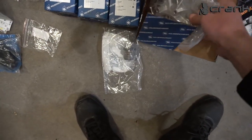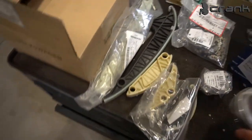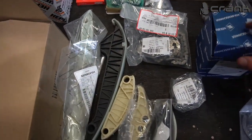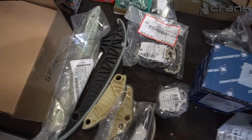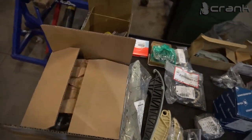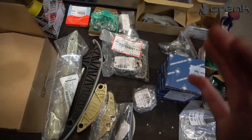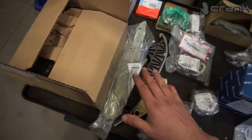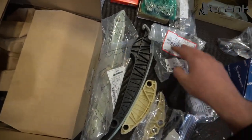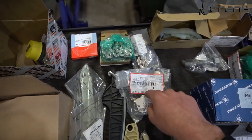This is Kolbenschmidt, it's not OEM, but still it's high quality. I have put here all the timing components, and because, as I told you, it's my cousin and I'm going to fix his car like I'm fixing my own car, the mandatory things are going to be OEM, originally equipped from the manufacturer. So that's why we have bought OEM chain guides, OEM chains. This is all OEM, the three chains. I don't know which one it was, but in total we have three chains.